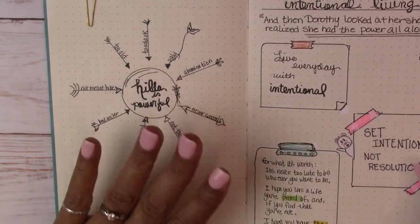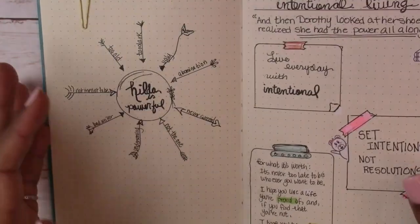So I like leaving that in the front of when I go to do my YouTube listings and my YouTube ideas and anything that I want to use, I will be putting it in this notebook.